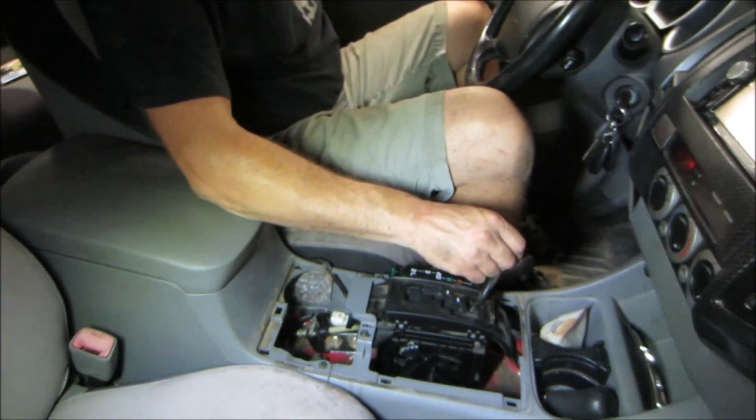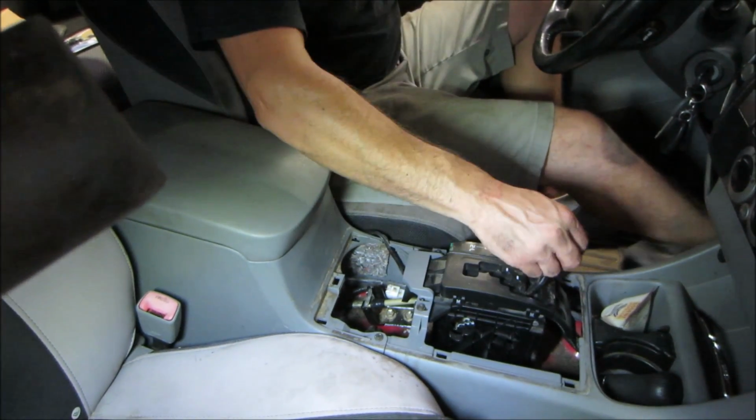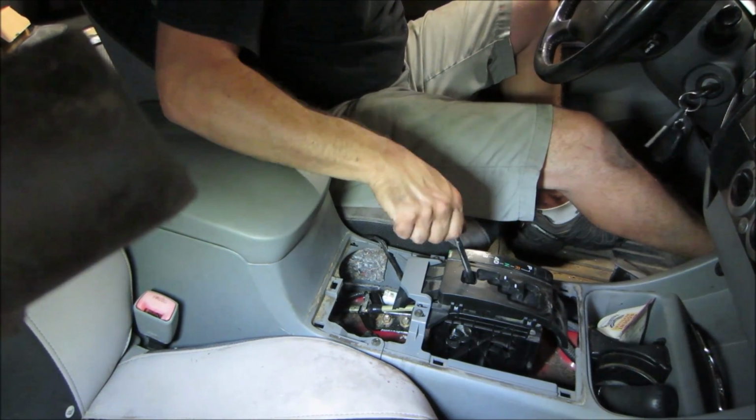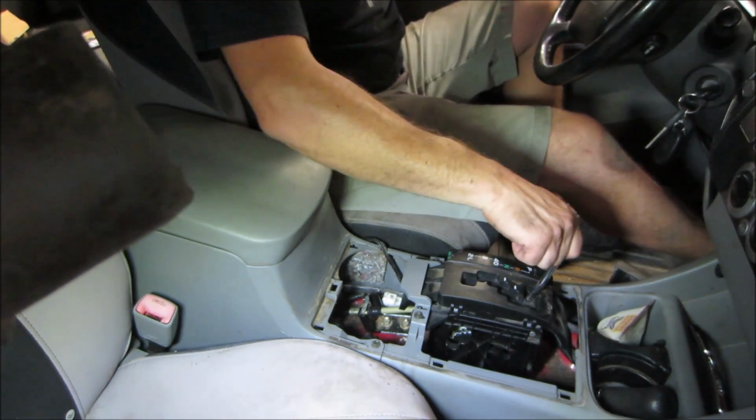So we got the cable reconnected down below. Put your foot on the brakes. How does it feel? Does it go through all the gears? Yeah, it's actually really smooth. Nice. Go to park, see if it fires up, and then we'll put it in gear and see the tires turn.